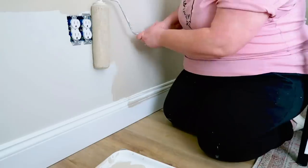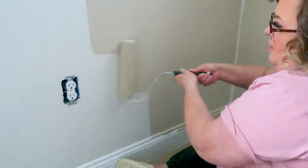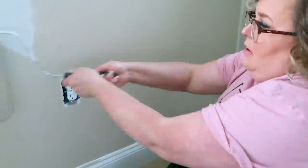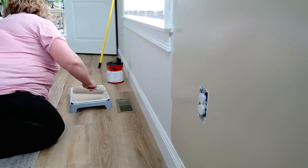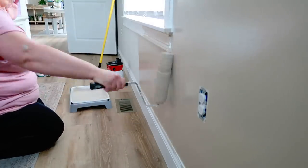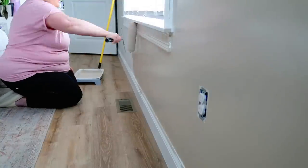Again, it's completely up to you on how you plan to do your board and batten. You can leave the baseboards white. That's perfectly fine. You could even paint the wall white and paint your baseboards a different color. You know, whatever works for you. But I wanted that beautiful, seamless look, so I plan to be painting my baseboards as well.